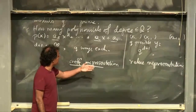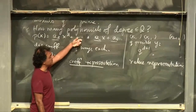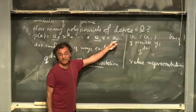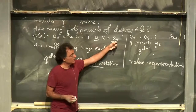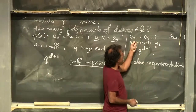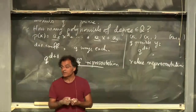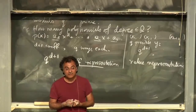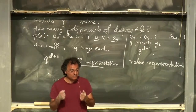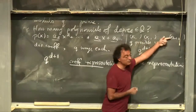There are certain things which are easy to do in the coefficient representation. What's easy to do here is if you want to evaluate the polynomial at a certain x, it's very easy to compute this value. It takes roughly d steps. Here in the value representation, if x happens to be one of these x sub i's, then it's easy. You just look it up. But if it's a different value, then you would have to do Lagrange interpolation first and figure out the polynomial, and then substitute x, and then you get the value. So it's a hard process here to compute the value.